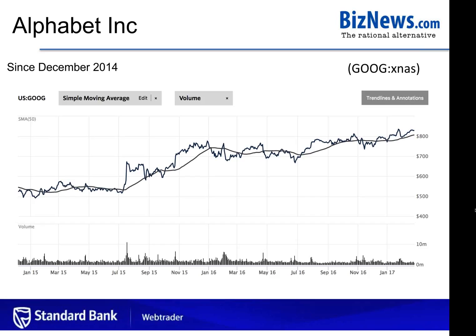Other news to come out of Alphabet in the past month: it bought Waze, a navigational app. If you haven't used it yet, I rely on Waze completely, and I suggest you go and download it, W-A-Z-E. It takes you away from the traffic, or the heavy traffic, and it's got big plans for Waze. I think it paid about $1 billion for Waze.